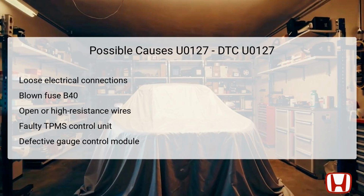Several factors could lead to DTC U0127 being triggered. Firstly, loose or corroded electrical connections between the gauge control module and the TPMS control unit can cause intermittent communication failures. Additionally, if fuse B40, which is a 7.5 ampere fuse located in the under-dash fuse relay box, is blown, it will impede the circuit's functionality, leading to this DTC.